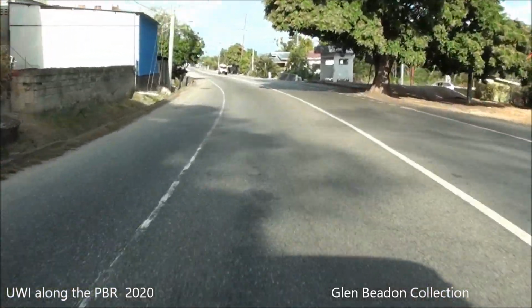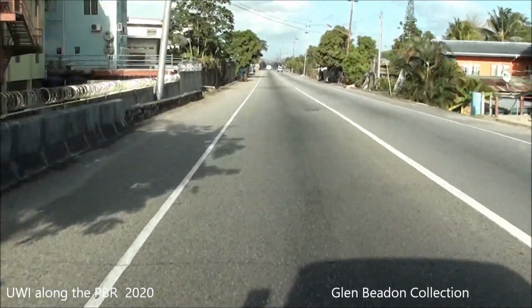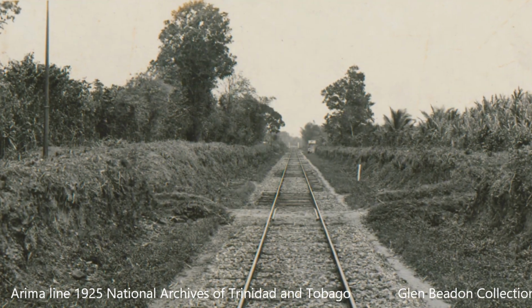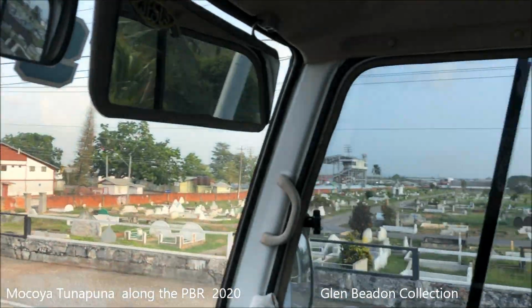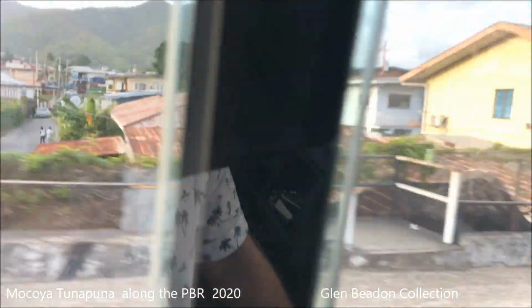And you see how nice and smooth this road is, right? That's because it was a railway. It was here long before any of the housing is here. So this was nice and straight, smooth, and that's why. This is Macoya, right? So you can see the cemetery on the side there, the field on the side there. This is Macoya.